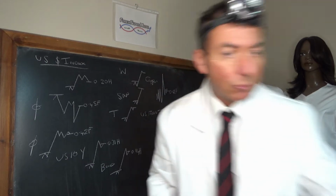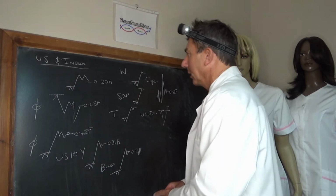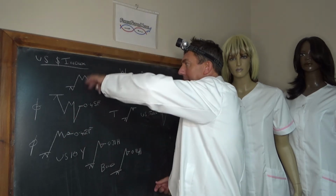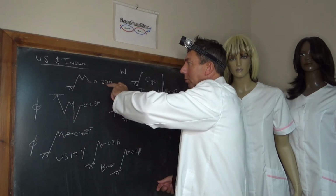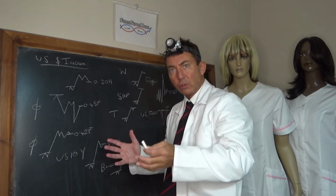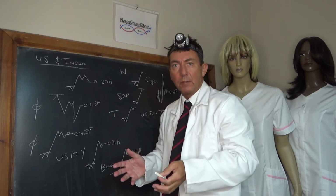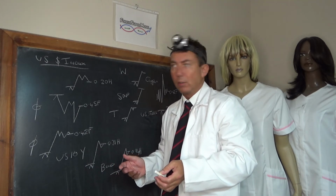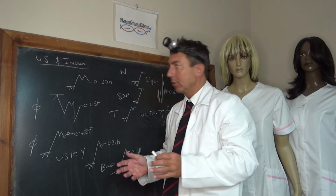Right, so let's have a look at the asset classes. The dollar index then, so it had this big pump up, it had a double top, and it's now 0.20, 20% from the modelled high. So the dollar's strong, but it's come back a bit off the back of this so-called Michigan consumer sentiment and we had that big sell-off on the Friday.